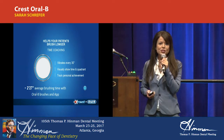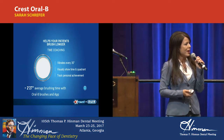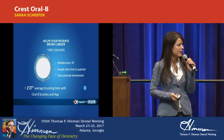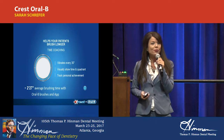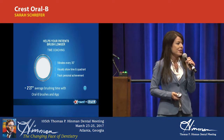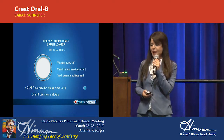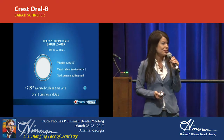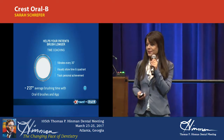It'll track personal achievement. It operates very similarly to like the Fitbit or the health bracelets that you see. The patient can actually monitor their activity and brushing habits by looking in the app and seeing what their average brushing time is over a week, over a month. Are they getting better? Are they getting worse? Are they doing their 2 minutes? Are they using too much pressure? The patient's actually able to monitor this behavior through the app. And patients that use the app while they're brushing their teeth, their brushing average actually went up to 2 minutes and 27 seconds. So that's a huge improvement right there.